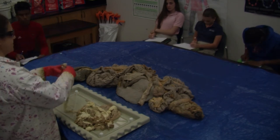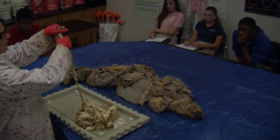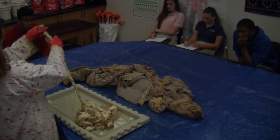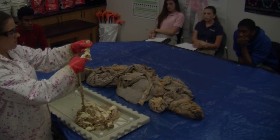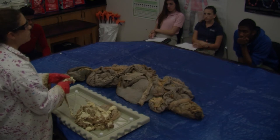But what are these? I will give you a clue. This is not a male. What is this? They're not ovaries. They're not testicles. Uterus? It is not, no. How do sheep communicate?